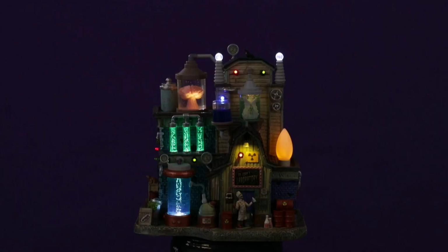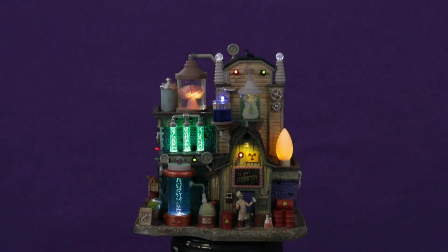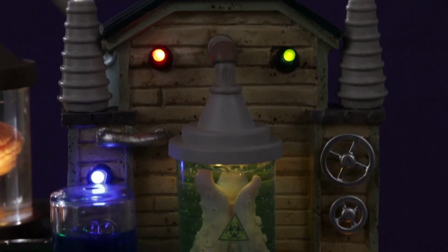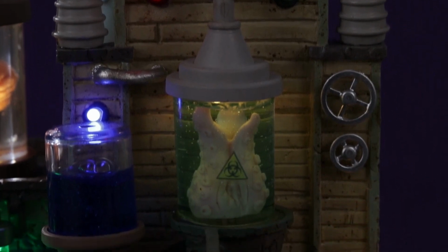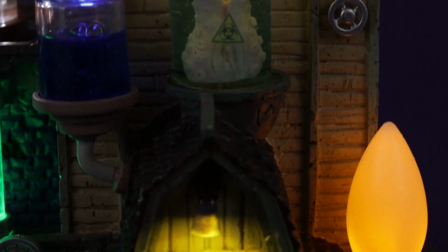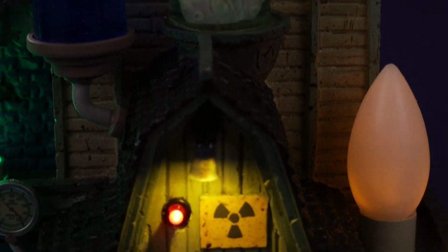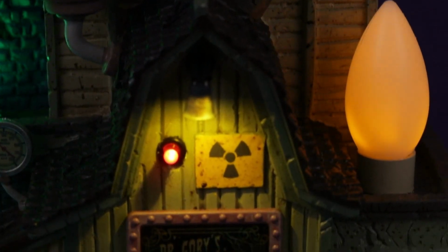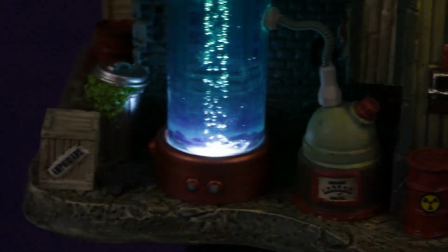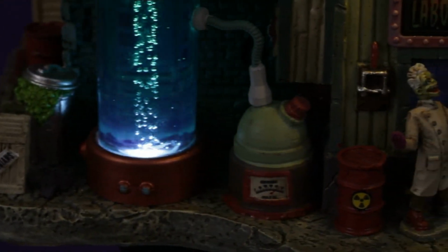Coming in with the first one is actually my favorite one, which is why I want to talk about this one first, because this is my absolute favorite one of the year and one I'm most certainly going to get. This is Dr. Gory's laboratory. This one is so cool. I love laboratories and sci-fi stuff for Halloween, and it's been a while since they've given us a laboratory. This might be the coolest laboratory we've ever seen from them. It's just everything you could want in a laboratory.